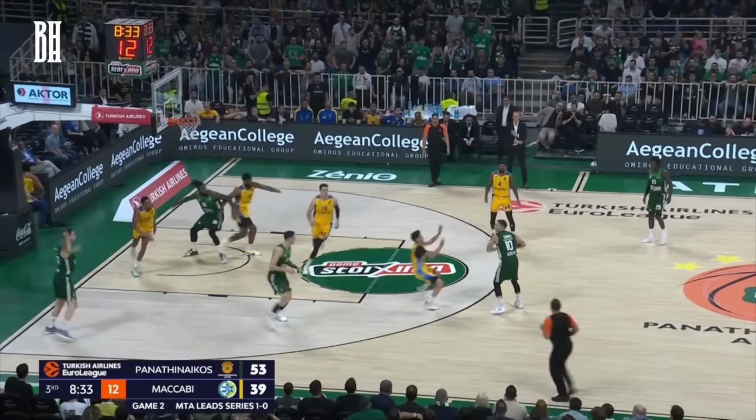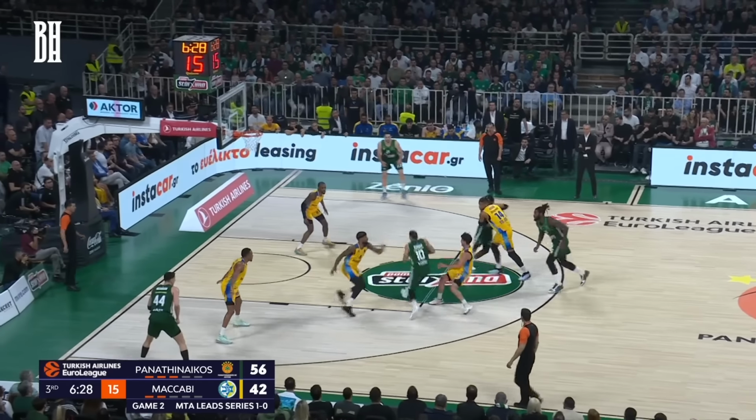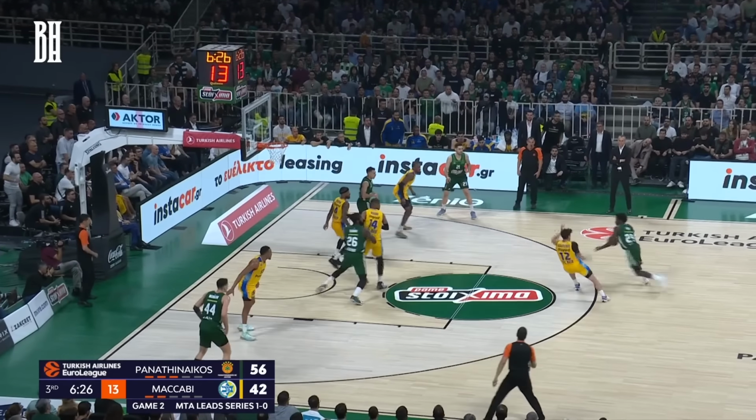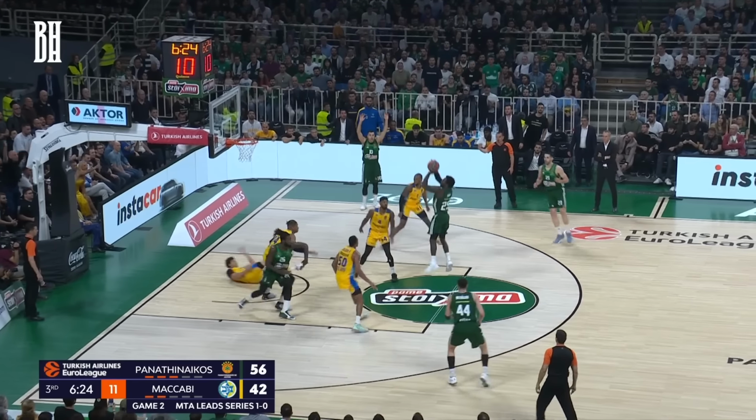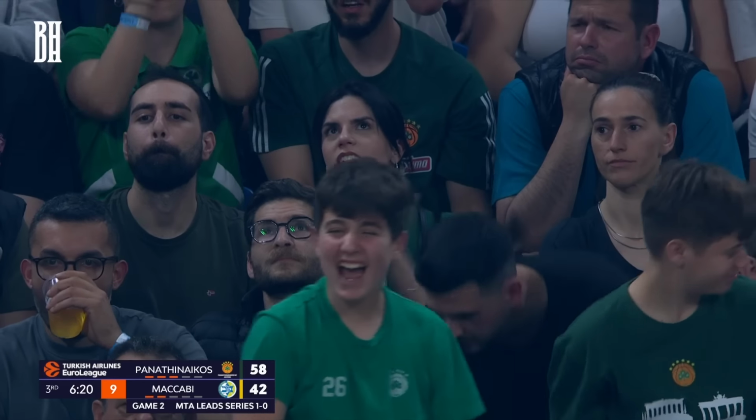For Maccabi here tonight, after Panathinaikos had twice as many as their guests in game 1. Ball movement, Panathinaikos. Nunn, the shake off swivel, and they have knocked Maccabi down to the canvas.